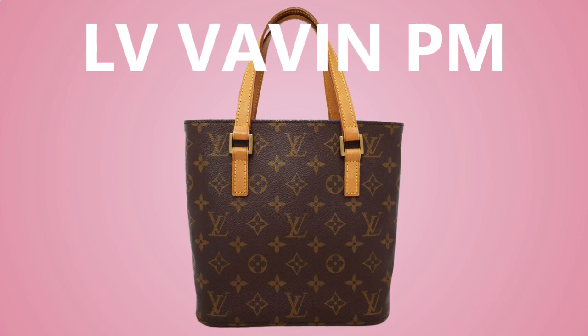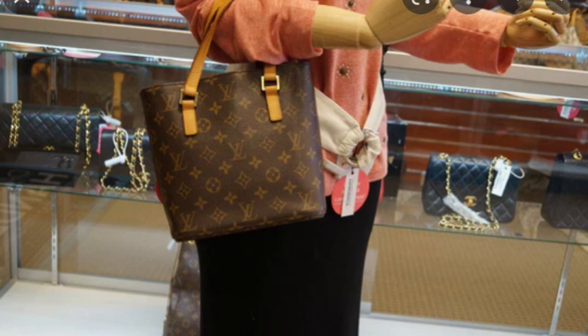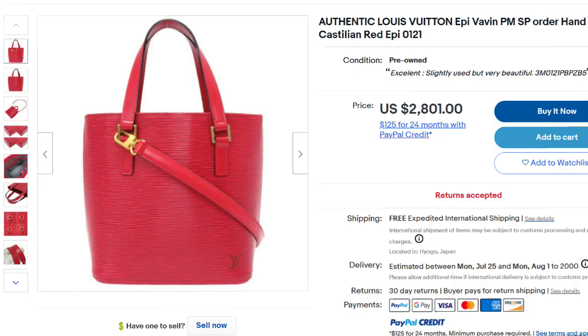Okay, so next up is the Vavin PM bag. This is such a stinking cute little handheld bag. It's so cute. These are going for over $600 on eBay at the moment. They're most commonly found in Monogram, but if you're really lucky, you can find the special order Damier Ebene or the super rare special order Epi leather. But those are very expensive.